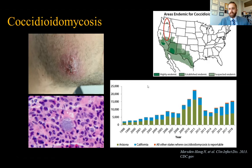And so now, instead of just seeing the coccidioidomycosis infections in Southwest US, we're seeing expansion across the Western coast into the Pacific Northwest, where there are now endemic cases of coccidioidomycosis in Washington state.